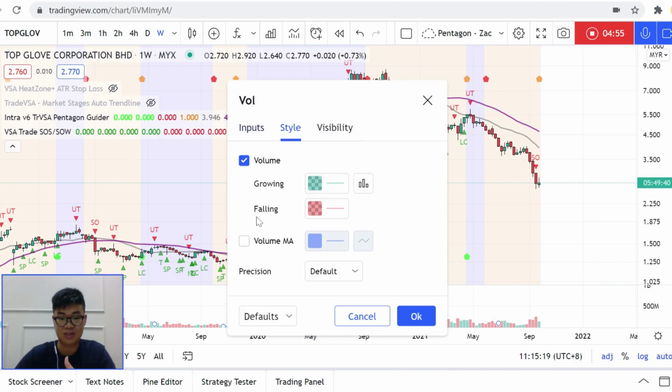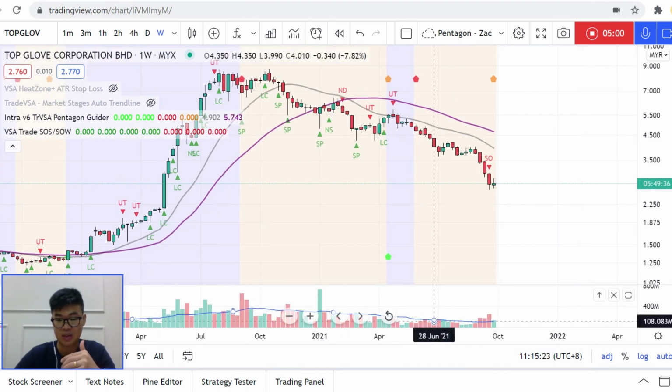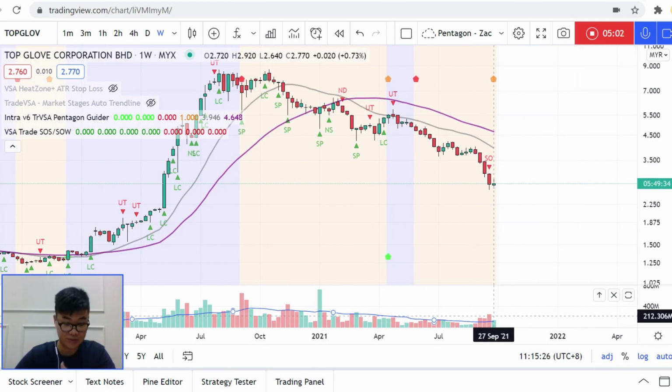Again, this is for members as well. You put volume MA, you click OK. So anything below represents low volume, and anything above is considered high volume. But I want to look for climatic volume, because a trend can change when there is a climatic volume.